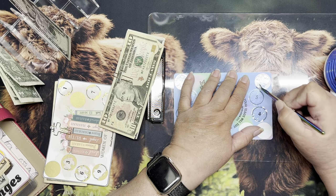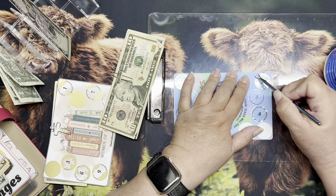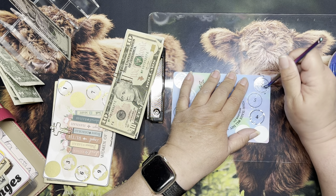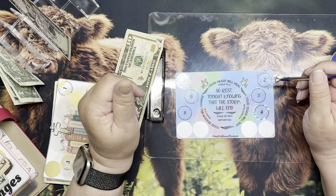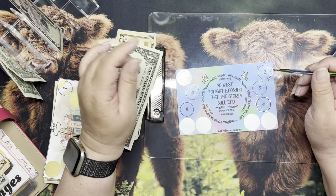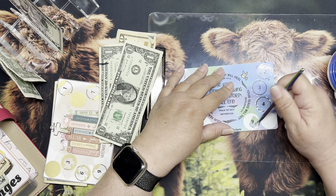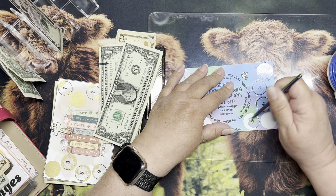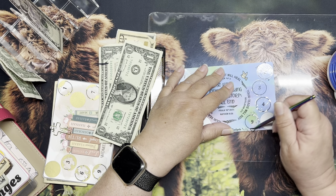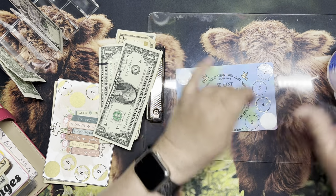Okay, that's a 2. Oh, these scratch so pretty. I can't remember where I got these at. Very pretty. Okay, so we got 2. Okay, let's scratch another one, shall we? Why not? 9. Oh, I should have stopped. All right, that's fine. I have my IOU. I should have stopped.